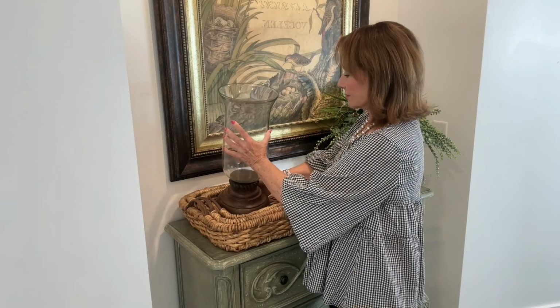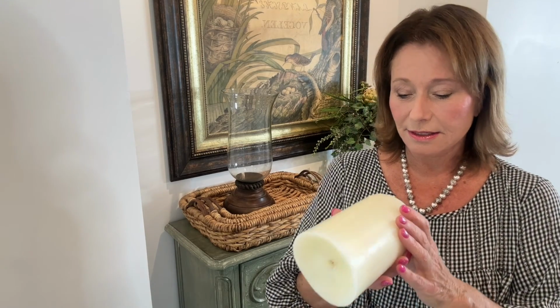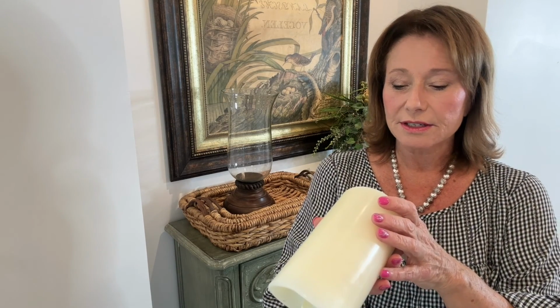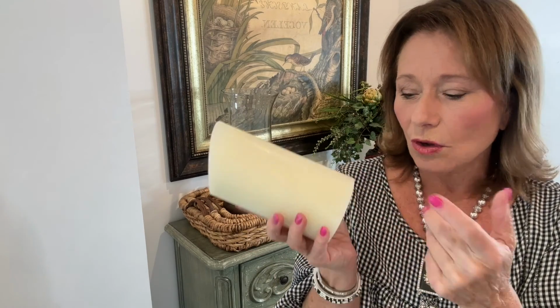I stole this from the lake house. It's a long story, but yeah, we still have the lake house. Okay, and then this Luminara. I can't remember if this candle was from, I feel like it was from Hobby Lobby. It is a wax one though. So I don't know, it could have been from Amazon. I'll look up if you're interested.